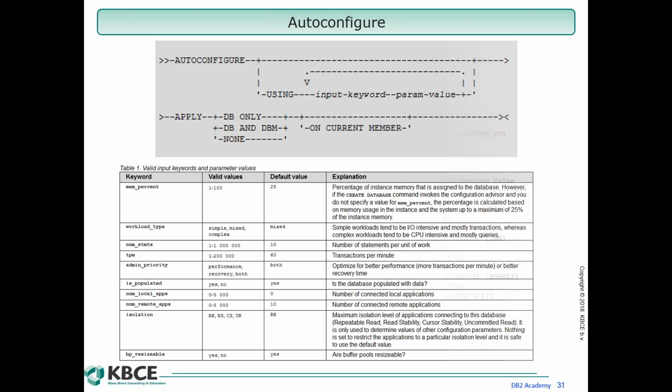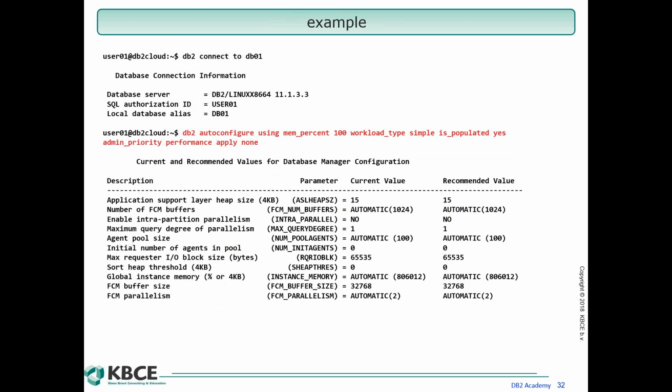And this is how I run the auto-configure. It's a very quick example. So we say this is for a single database. It can use 100% of all the memory in the server. The workload type is simple, meaning OLTP. It's populated, so have a look at the disks and the number of table spaces, etc. The priorities are on administration, and so apply none.